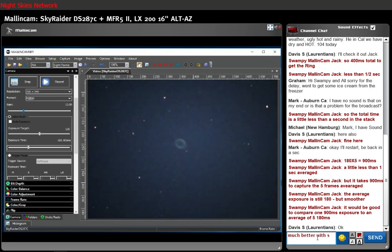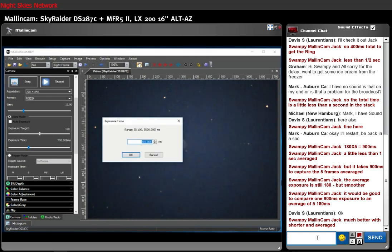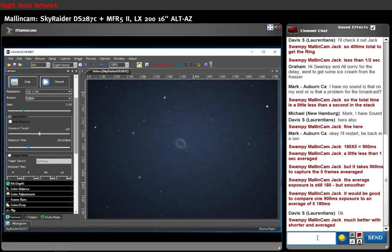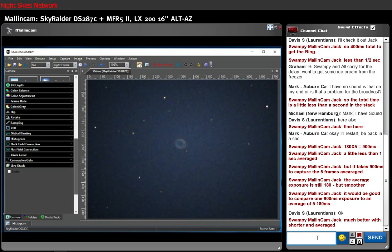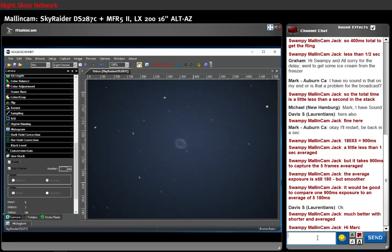Let's go back and put it to 100 milliseconds. There you go. We're currently at 200 milliseconds. Oh yeah, the average is just to get rid of the noise. Let's do 5 images and see what the result is going to be. This is video mode, by the way. I haven't even gone into trigger mode yet. In trigger mode the clock and the shutter are controlled by the computer. While in video mode, you're controlling the camera itself. It's within the camera.